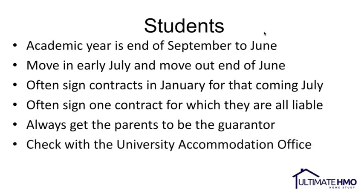Now, an action for you if you think you want to rent to students, or you want to check into it, do a bit more research. Each university will have a university accommodation office. They're really useful people to know because they can tell you exactly about the term times.